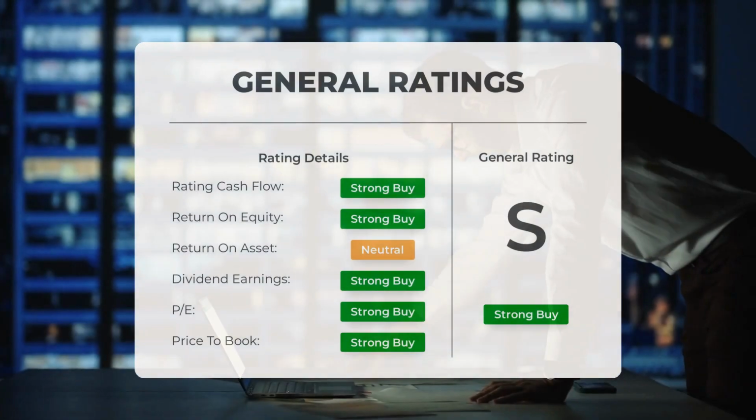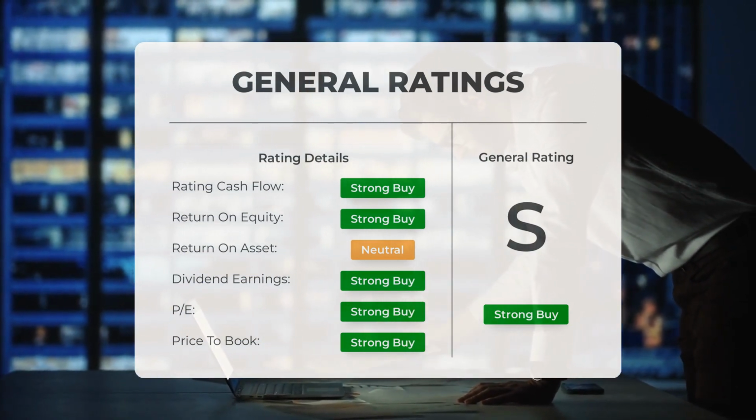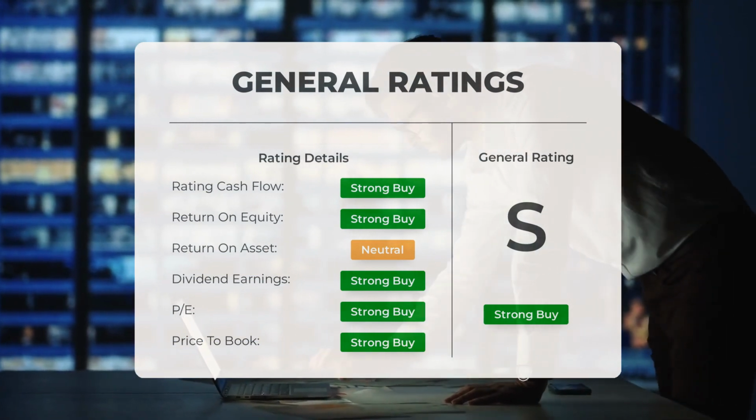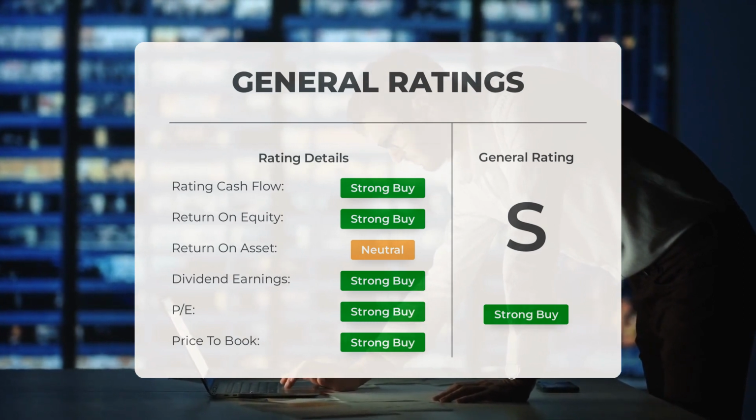Apple stock has received a general rating of strong buy from analysts. The PE ratio and price-to-book ratio also received a strong buy rating. However, when it comes to return on investment, analysts have given the stock a rating of neutral.